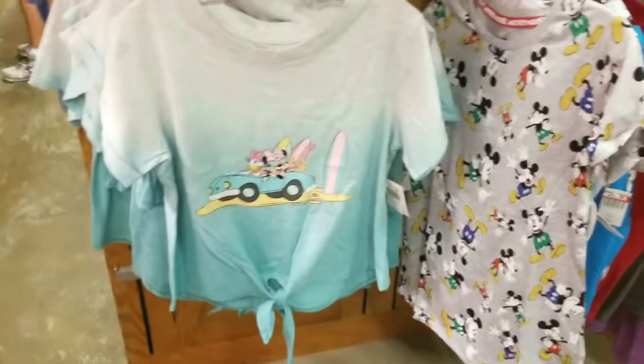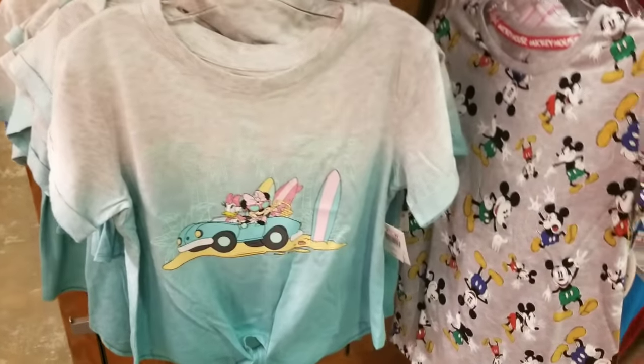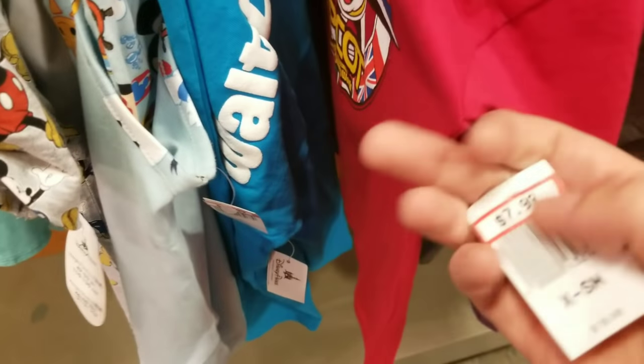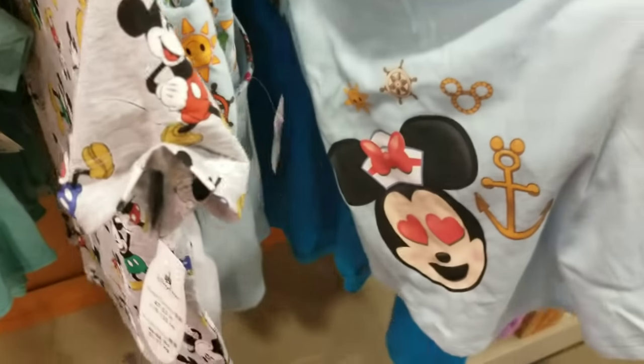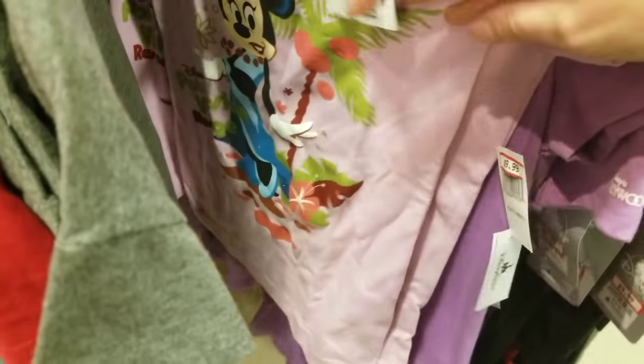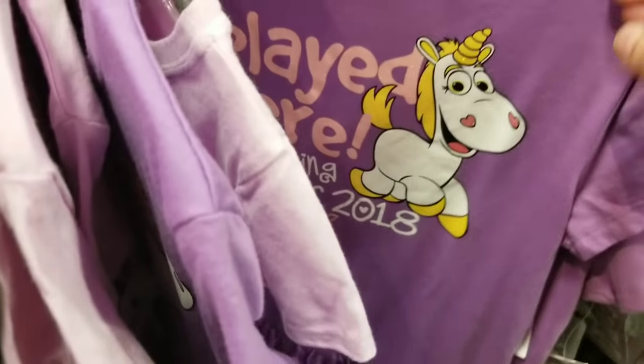Alright, this is still the youth collection over here. $12.99 Disney emoji pajamas, which I wish they would have still made. And oh, it looks like I got a kids Epcot one. I wish they would have still made these in adult sizes, because I would have bought one in my size. I love the Polynesian Resort, you guys. I can't wait to stay there one day. I just love it. It's so peaceful.